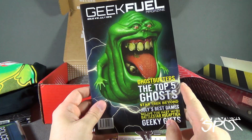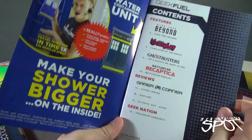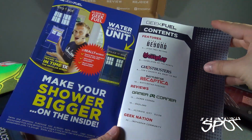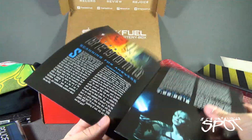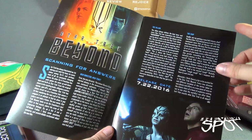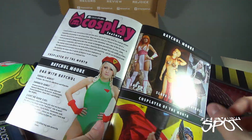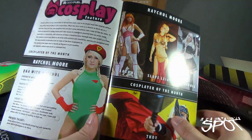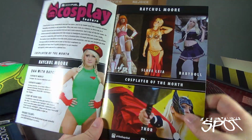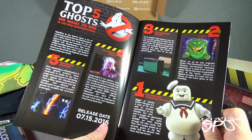If you guys are interested in getting all of this, wait a minute. We haven't even looked at the magazine. Let's quickly look through the magazine because I would do this after we wrap up this video. There's the shower curtain, Doctor Who shower curtain. Okay. Section 4, Star Trek Beyond, scanning for answers. Which I think at the time that you're watching this video, would have come out last night, yesterday. Cosplay feature. And top 5 ghosts we want to see in the new Ghostbusters.